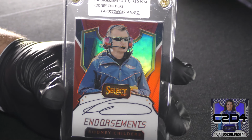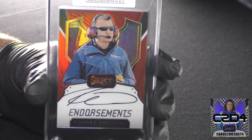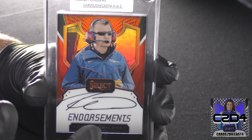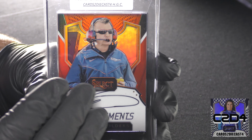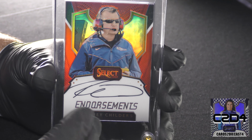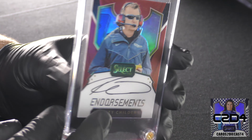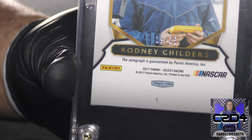Here we have Rodney Childers. This is Kevin Harvick's crew chief. Because it is so short printed, this is where you start noticing, this was another card that was a little bit difficult for me to secure. Even though it's a crew chief, you would think it would be readily available. Not necessarily, especially when you only have a print run of 25 in this instance.